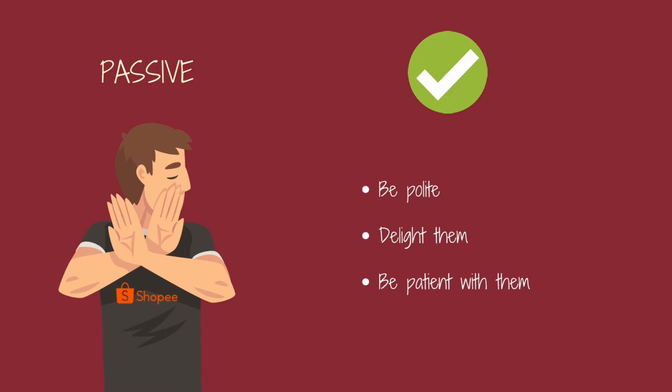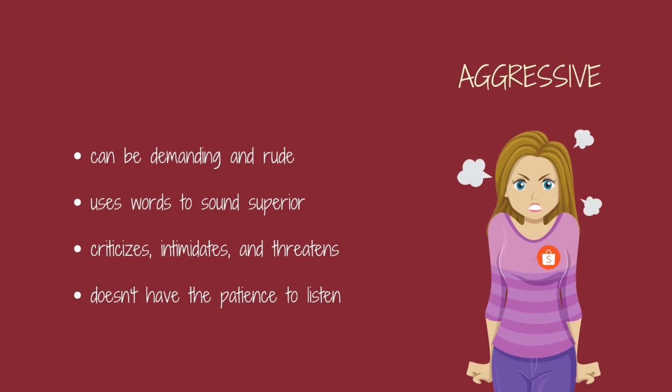You can instantly tell when someone is being aggressive towards you. You'll see it, hear it, and feel it. They like to be superior, so they oftentimes use words to demand, intimidate, criticize, and even threaten you to be in control of the conversation. And because of that, they most of the time fail to listen to what you have to say, especially when they're already upset about what's going on.